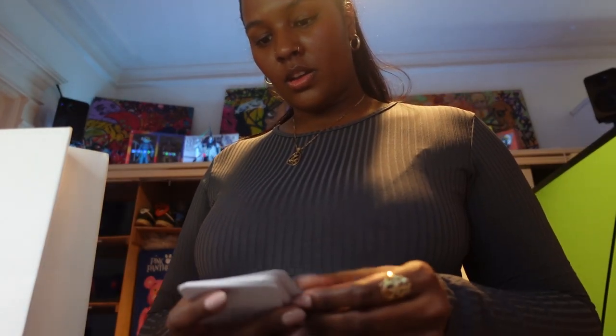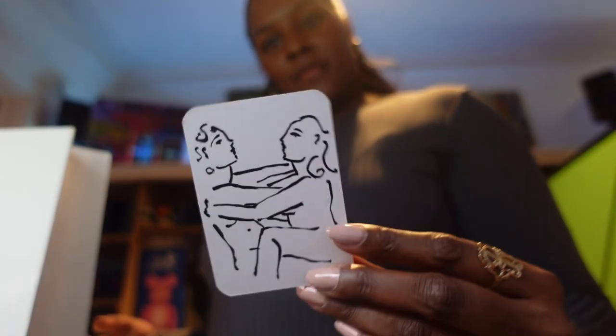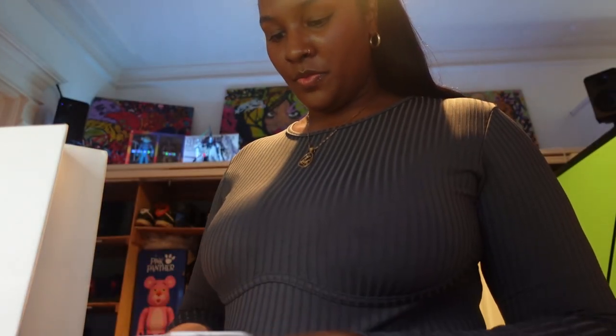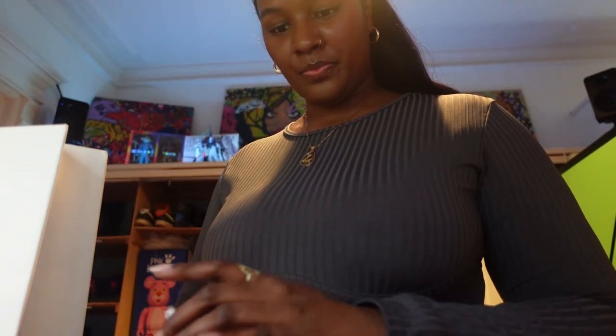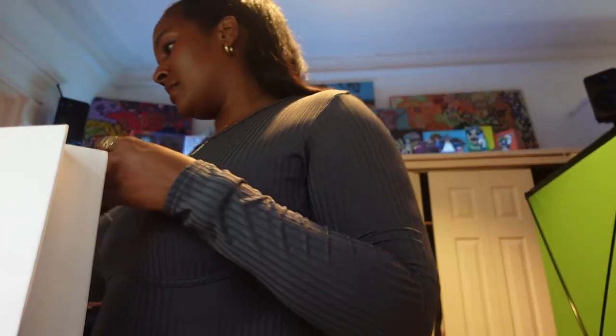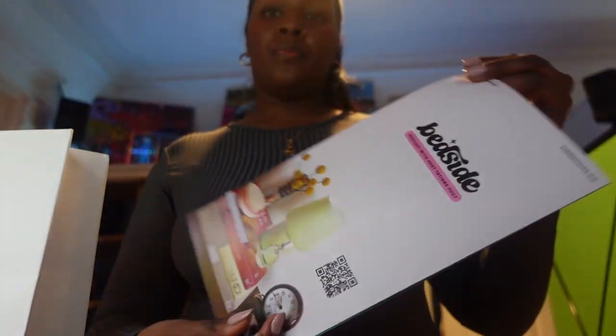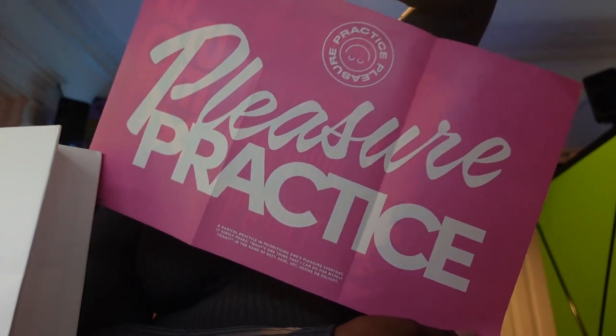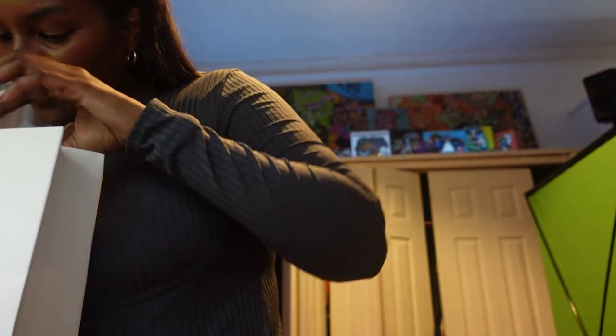So, oh, some of this I cannot show on the screen. It's like, okay. This is a little, I don't even know if you can show that, but whatever. These are cool little cards you can just pick from. Cute. I cannot tie that bow back, but hey. And then we have a pamphlet about a podcast. This is one of the speakers on the panel. Pleasure practice. They had a little panel.